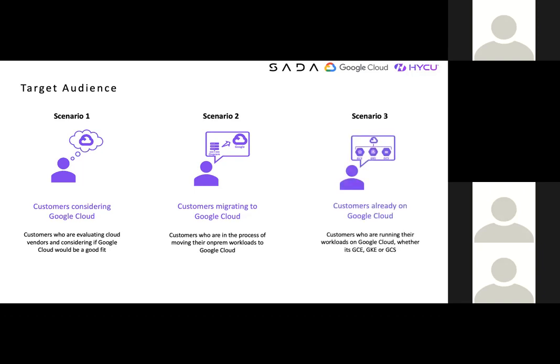And the third scenario is about customers who are already on Google Cloud. It really doesn't matter what kind of workloads you're running on Google Cloud. Could be your instances running within Google Compute Engine, or containerized applications running within Google Kubernetes Engine, or unstructured data hosted on Google Cloud Storage buckets, right? So these are the high-level three scenarios that we are trying to cover.